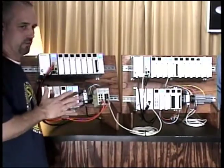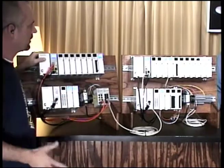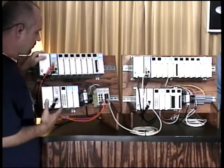Now you do want to keep these separated from your standard network of communicating with the processor and any other devices like your HMI and whatnot.